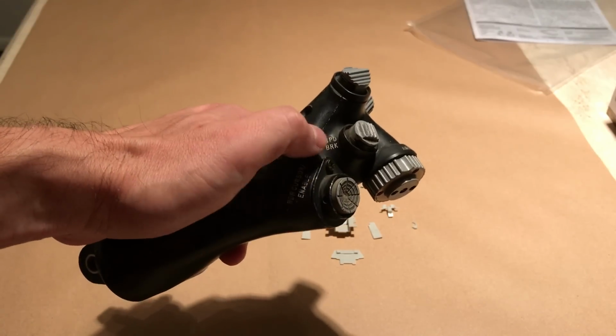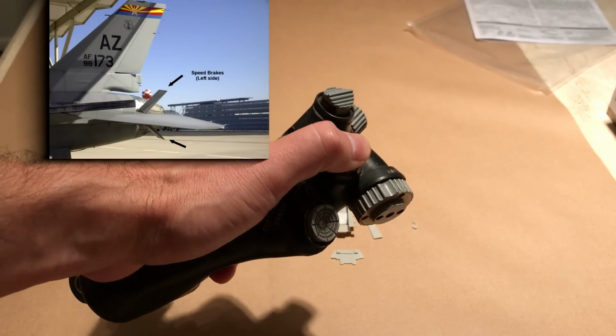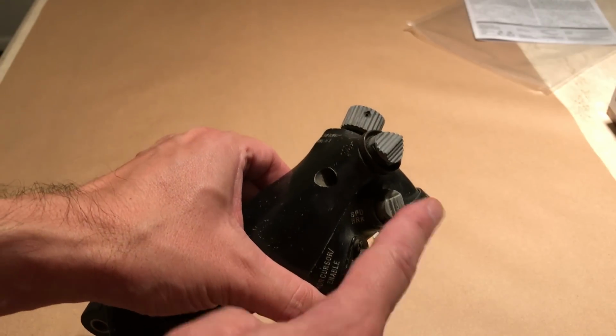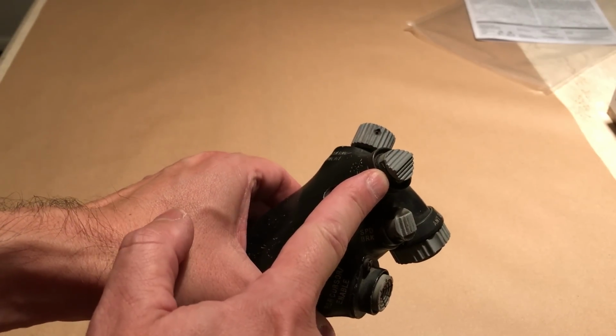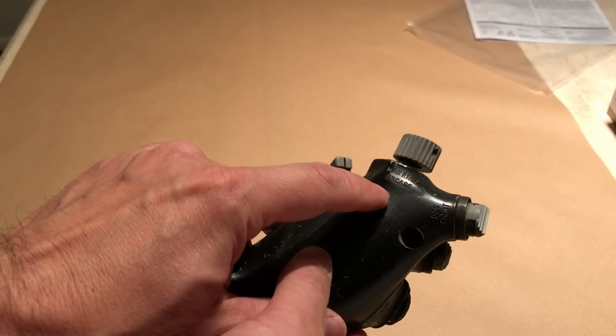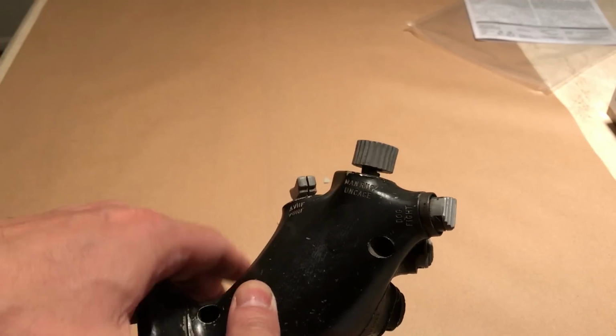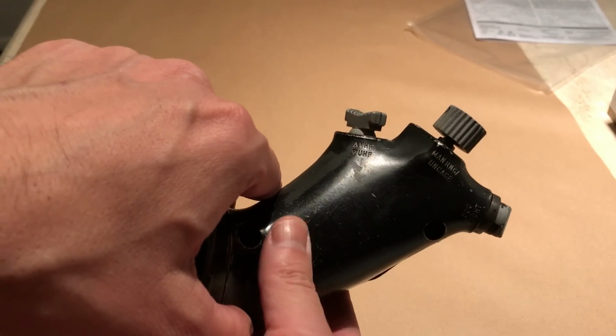This spring knob is a speed brake switch which allows me to open or close the brakes in the back of the jet to increase or decrease drag. This switch is notorious, and I'll come back to it. This is the manual range uncaged switch used to vary radar gain and cage-uncaged missiles. Next is the UHF-VHF rocker switch.